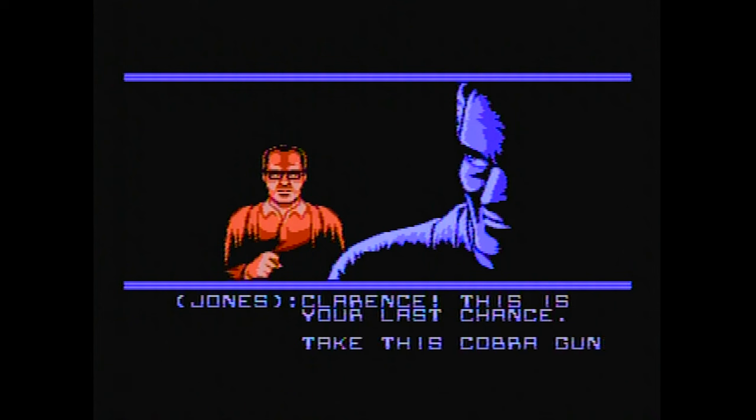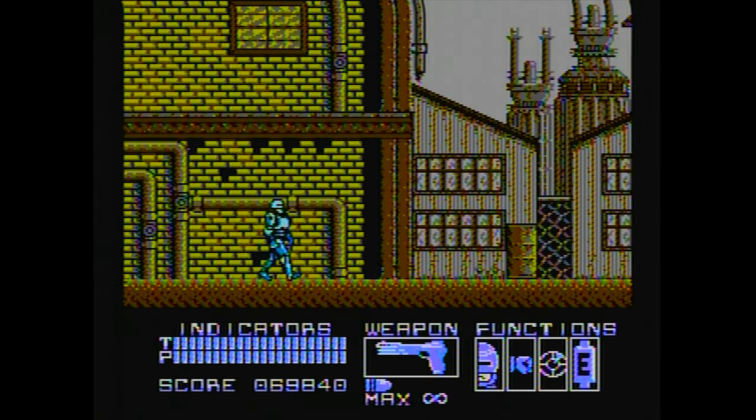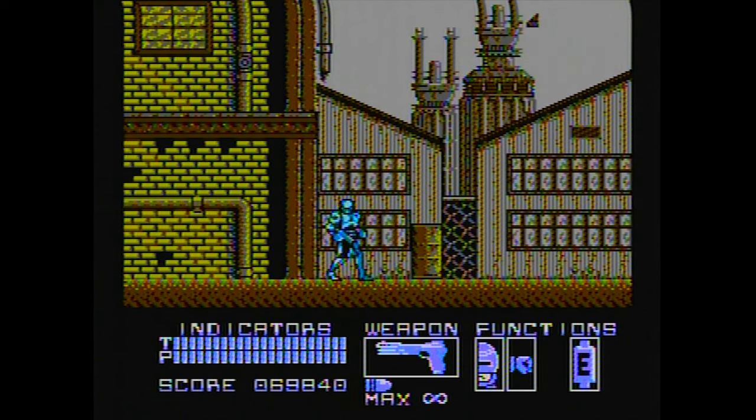But Mark, I'm collecting for the NES. Should I add RoboCop to my shelf? Absolutely, if it's on Laserdisc. But I would pass on RoboCop for the NES. I really would. It just doesn't come close.